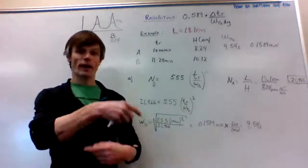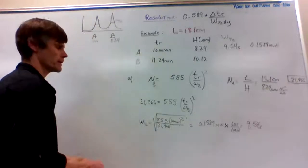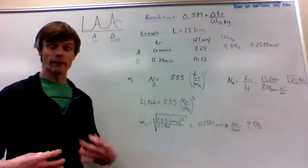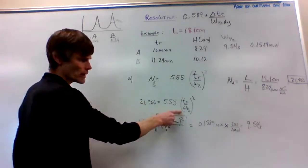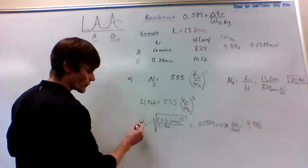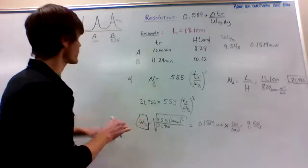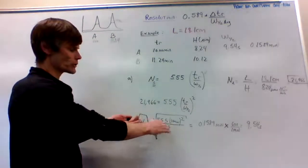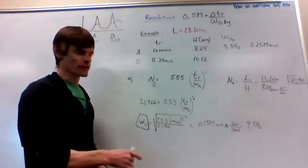And this just requires doing some algebra and keeping variables separated and going through all that fun stuff that you probably learned in 7th grade, 6th grade, some of you. If we rearrange this equation and solve for W half, that's our width at half height, which we wanted. I show you the formula here, how I rearranged it, and I get some numbers in here.